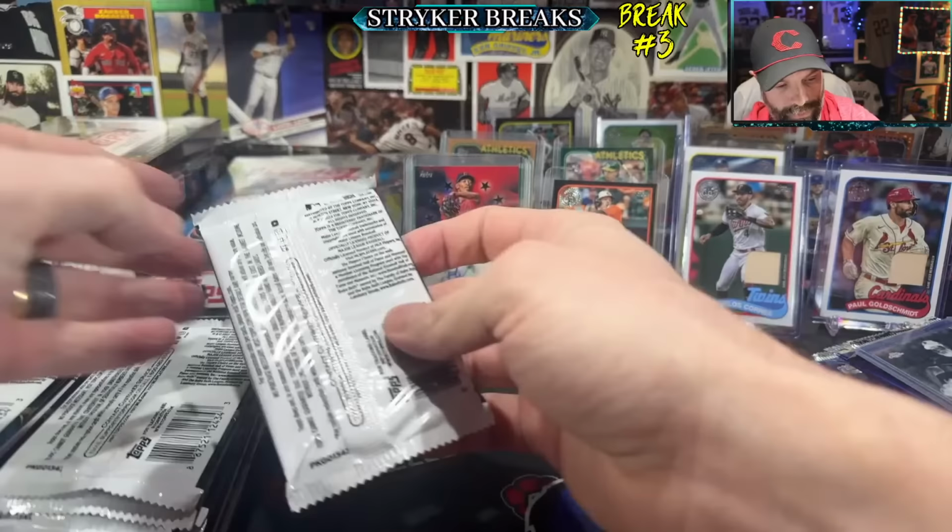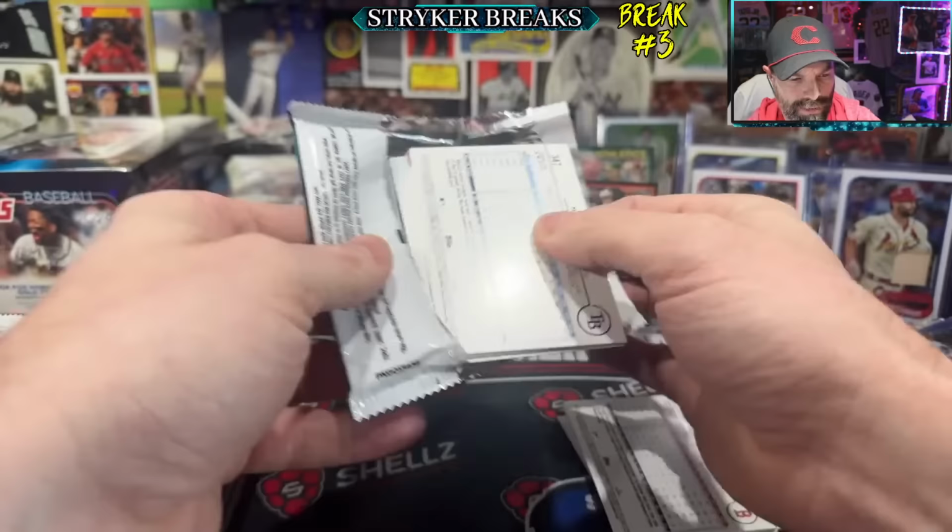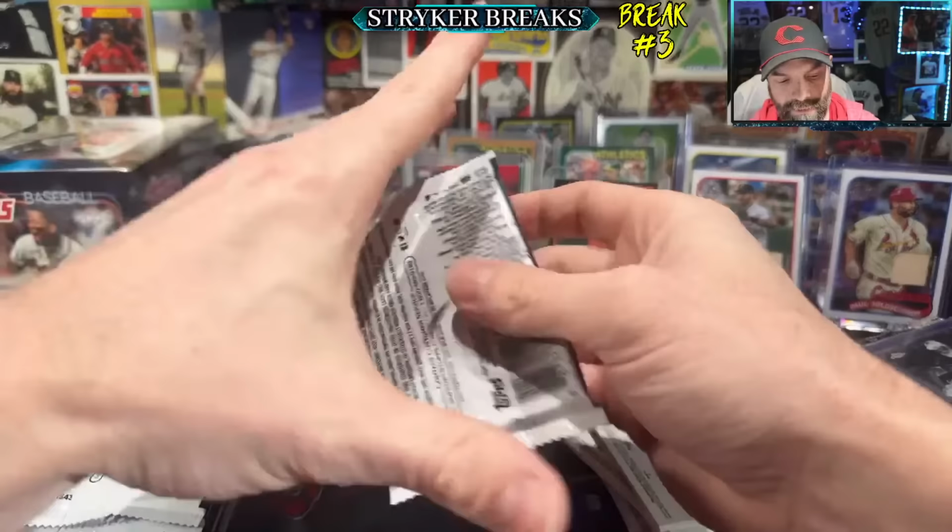All right, another hobby box, another 20 packs. At least it's only 20 packs now. Feels like it doesn't take as long. Obviously, it doesn't. Four less packs to rip.